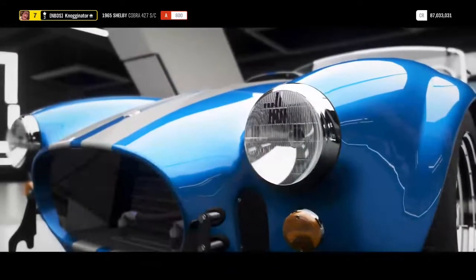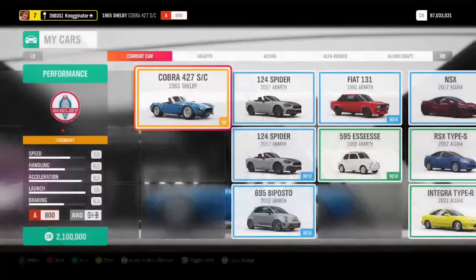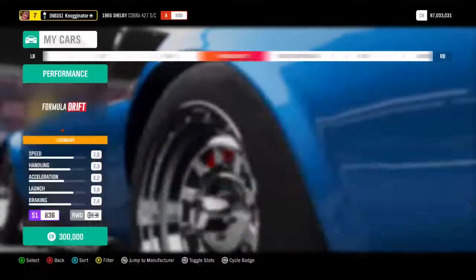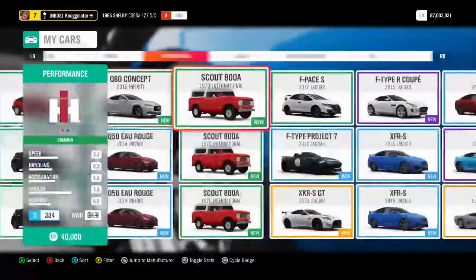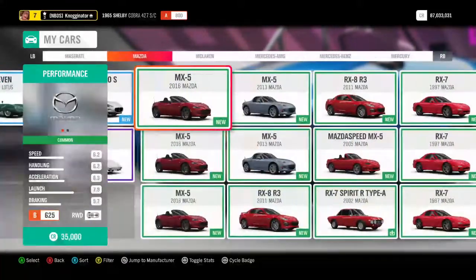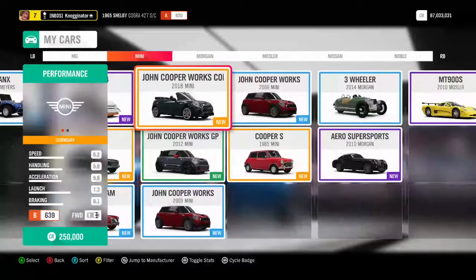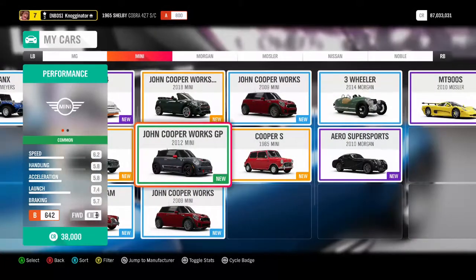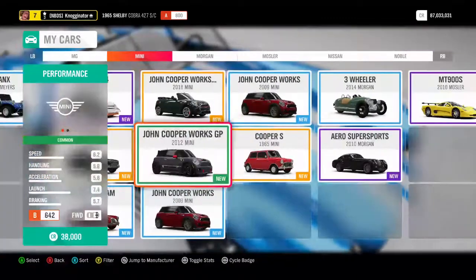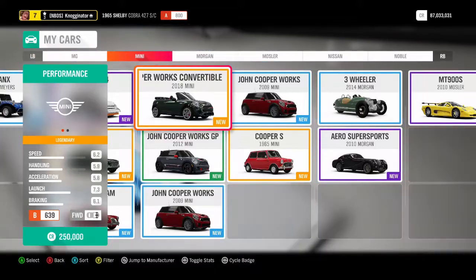I guess it's going to be found in our collection here. Let's load here. That Shelby Cobra is what we used last video. It was a pretty good Mini. Where would Mini be? It's going to be in the M's, of course. We're getting there. Maserati, Mazda, Mercedes, and here we are. So here it is. This is the only one I have of these John Cooper Works cars, 2009s, 2012. But this one is a convertible, so it's legendary front-wheel drive.